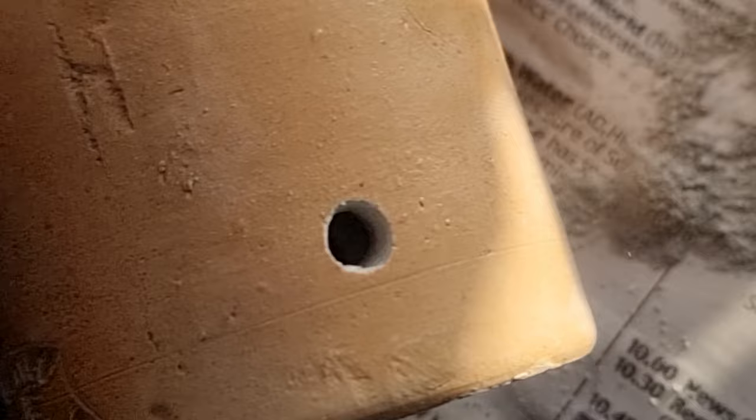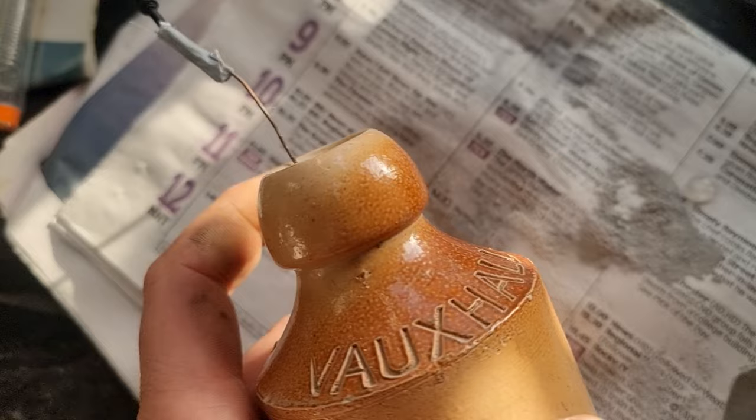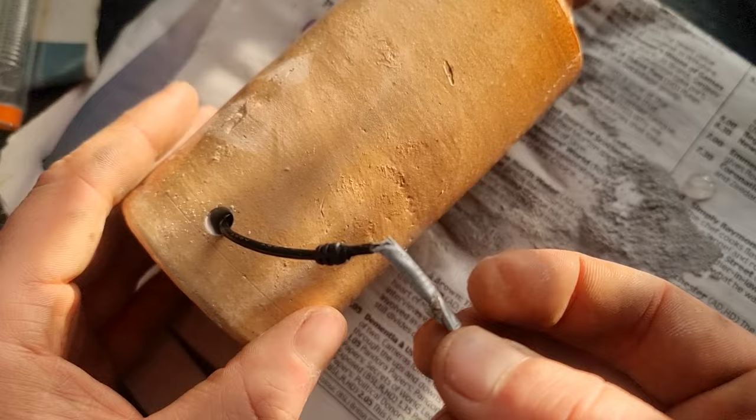Well, I threaded a piece of wire up inside, and so that comes out at the top, and hopefully I can then tape that successfully and pull that through, and that's obviously the rest of the light. I don't know if this will work, but we'll see what happens. Yeah, there you go. Hey, it's easier than I thought.